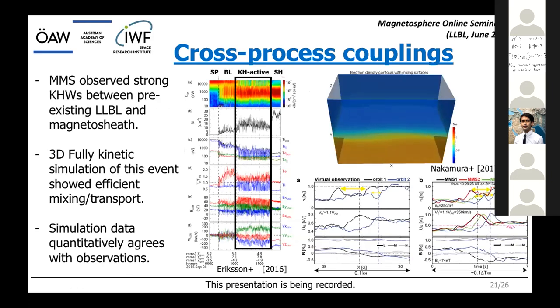And indeed, the MMS mission successfully observed such strong Kelvin-Helmholtz wave activities between the pre-existing low latitude boundary layer, which can be interpreted as being formed by the high latitude reconnection, and the magnetosphere. And a 3D full kinetic simulation of this MMS event further showed the very efficient mixing and transport across the magnetopause caused by the secondary reconnection and the secondary Kelvin-Helmholtz and Rayleigh-Taylor instabilities.